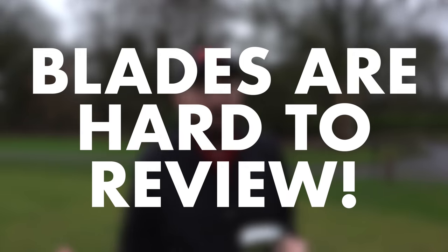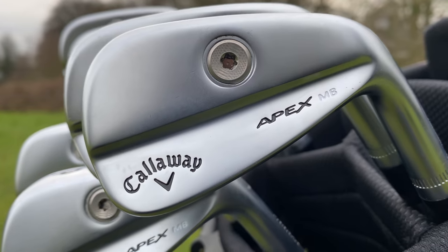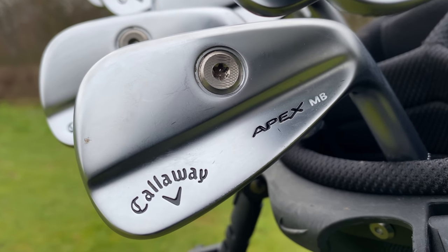So there's three main reasons why I'm doing this video. The first being, blades are actually quite hard to review. Year on year, not much changes. It's not much of a technology story. All that blades claim to do is be very versatile and workable. So around the golf course like this today, where I have to be versatile and creative, this is gonna be a great test for this set of irons.